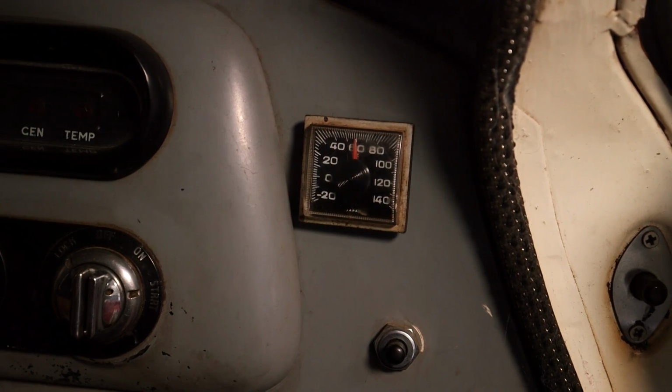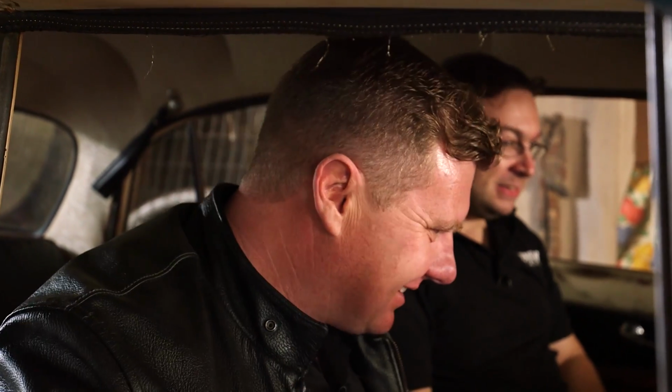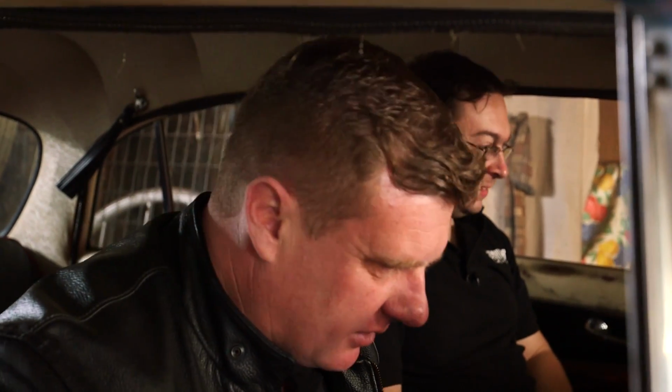A lot of modern cars these days have thermometers built in, but this has had it for quite some time. He had it back in the day, probably from the 60s onward, I would imagine. Have a look, everything's intact though, isn't it? All the buttons, the gauges, everything is here. The handbrake handle's in nice nick. All those things that break and get old.